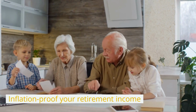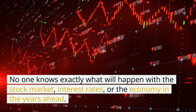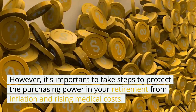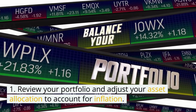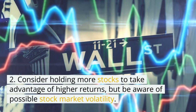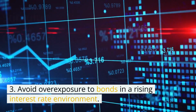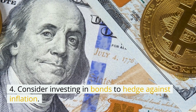Inflation-proof your retirement income. No one knows exactly what will happen with the stock market, interest rates, or the economy in the years ahead. However, it's important to take steps to protect the purchasing power in your retirement from inflation and rising medical costs. Here are a few tips. 1. Review your portfolio and adjust your asset allocation to account for inflation. 2. Consider holding more stocks to take advantage of higher returns, but be aware of possible stock market volatility. 3. Avoid overexposure to bonds in a rising interest rate environment. 4. Consider investing in bonds to hedge against inflation.